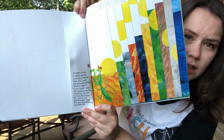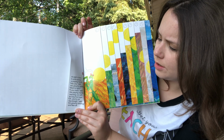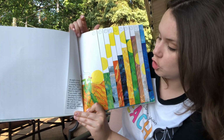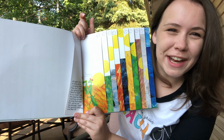At 8 o'clock, that was one of the ones we had in our bucket, it came across a praying mantis. Hey, you, said the grouchy ladybug. Want to fight? If you insist, the praying mantis reached out its two long front legs. Oh, you're not big enough, said the grouchy ladybug, and flew off.